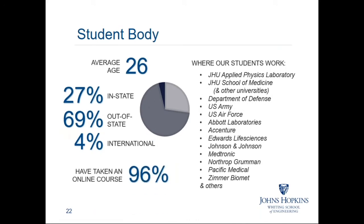So who are our students? Well, the average age of ABE students is 29.4 years, and 73% live out of state. With that said, 100% of our students have taken online courses. Finally, 83% of ABE students are employed, and we have listed a few employers here on the slide.